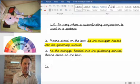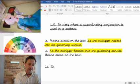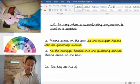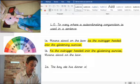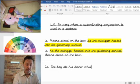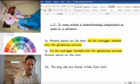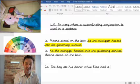And what would have been happening? I walked in while he was having his dinner. So the boy ate his dinner while, subordinating conjunction, while, what's her name? Elsa. Elsa had a bath, sink bath. Let's call it a sink bath.